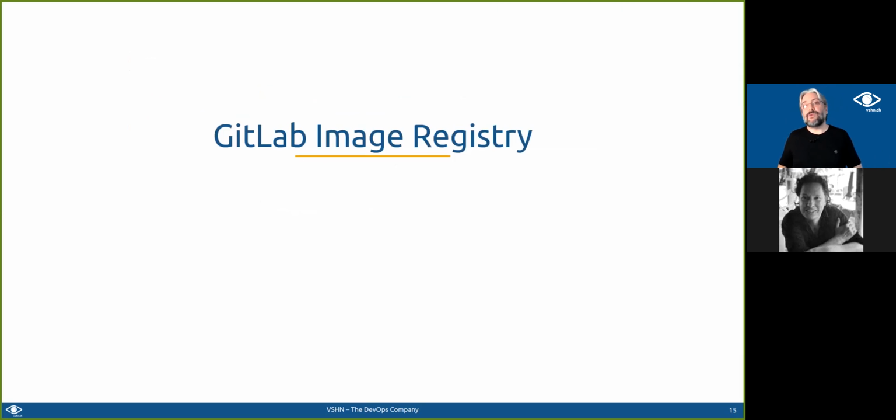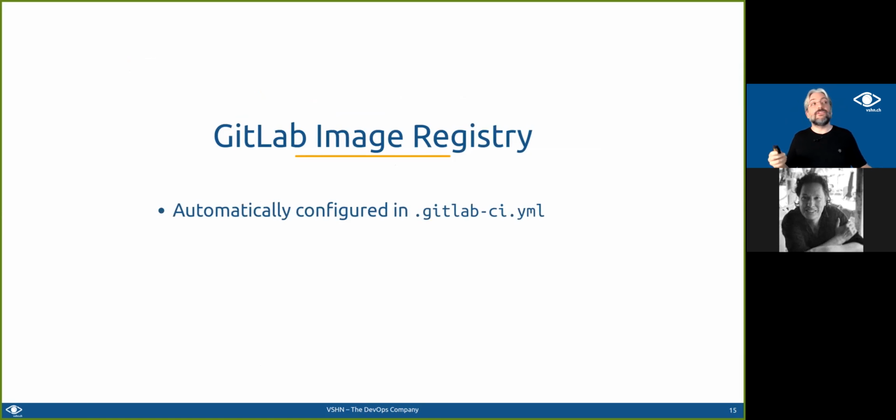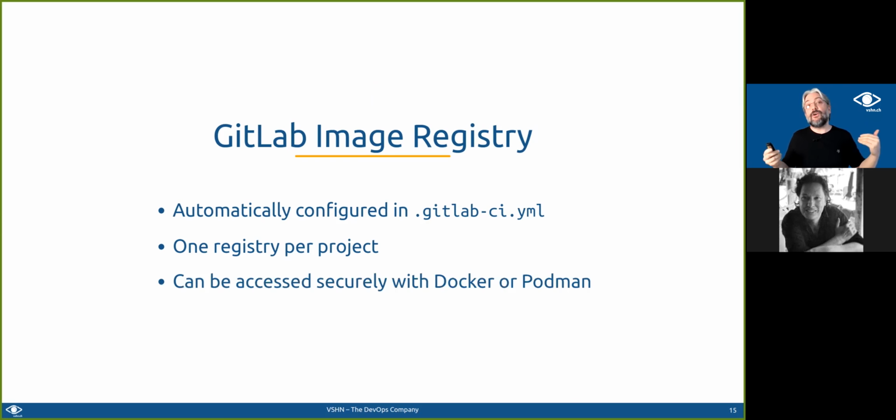The GitLab image registry is fantastic, and given the current changes in Docker Hub, it becomes a very, very interesting option for storing your own images there. You can use it directly in GitLab CI.yaml. It's completely and automatically configured. You get one registry per project, but you can store as many images with different tags as you want, so that's very convenient. And of course, it can be accessed from the outer world.